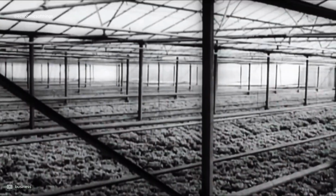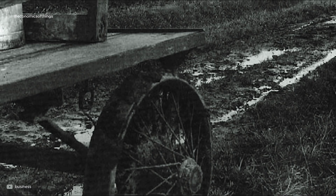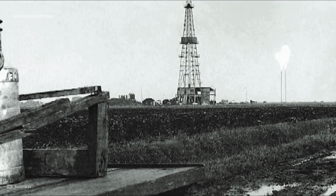The Netherlands has an agricultural and commercial tradition dating back to the Middle Ages. The Dutch historically cultivated and raised animals in fertile lands and watercourses, exporting their products globally, especially during the golden age of the 17th century.